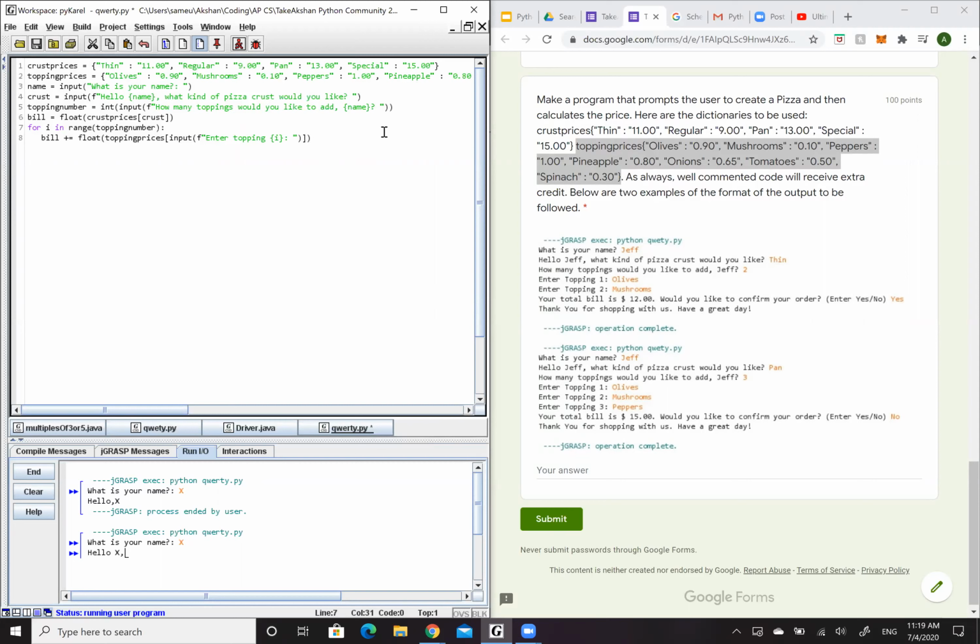Okay, so we're just going to continue. Someone says they don't understand, so type in what you don't understand, which line. The lines are numbered here, so type in which line you want to go over again. Okay, so line 6.